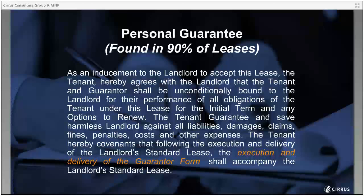If you add on options to renew, it continues as well. The tenant guarantees and saves harmless the landlord against all liabilities, damages, claims, fines, penalties, costs, and other expenses. The tenant hereby covenants that following the execution and delivery of the landlord's standard lease, the execution and delivery of the guarantor form shall accompany the landlord's standard lease.